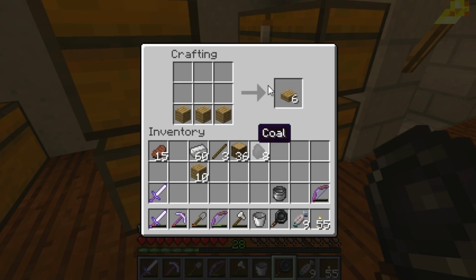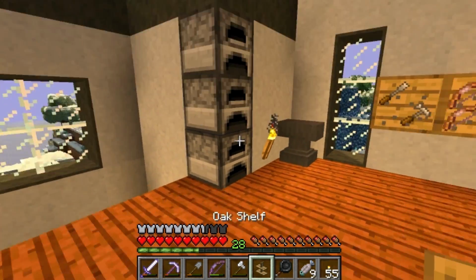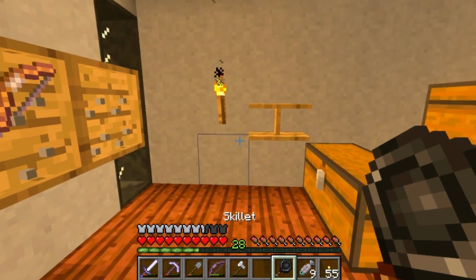You make the shelf with slabs like this, like so, and one of these doodads there, and that will give you an oak shelf. I really want to have this anyway, but I want to see if these will fit in there. I'll probably move it from there, but let's see.